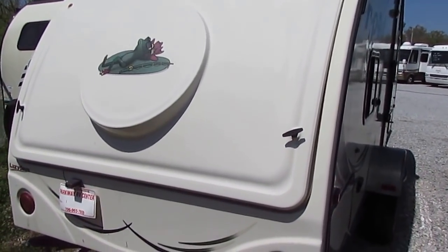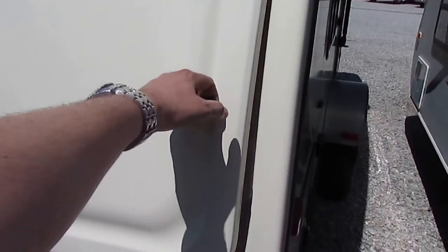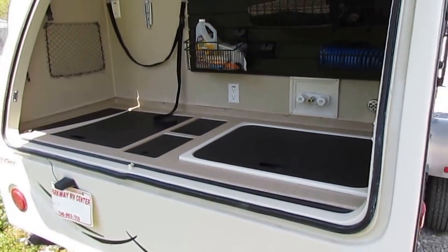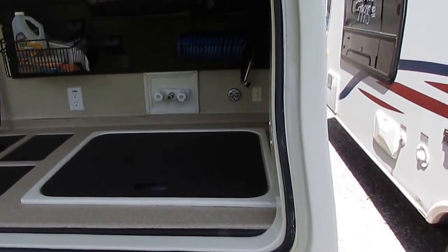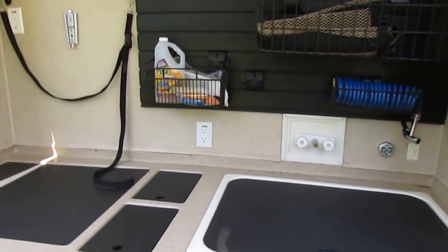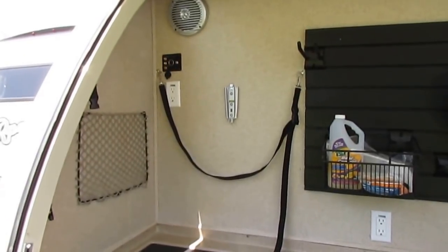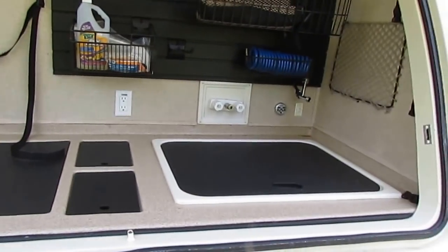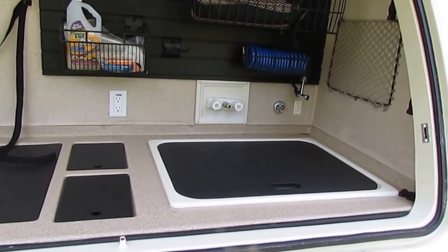It's got the outside kitchen. You just open this up. Got some really cool features in here. Put your grill out here. You've got an outside sink with hot water. You've got speakers. You can put you a TV out here. It's got TV hookups and mounts. Use this for an outside kitchen. You can use it for a utility.